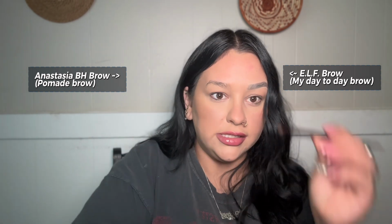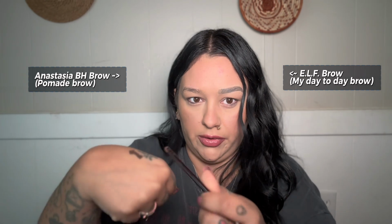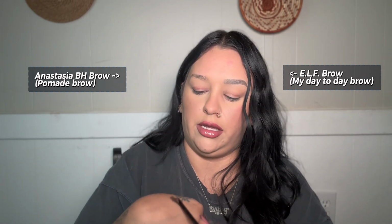So we're on the other side, we're gonna go ahead and do the Anastasia Beverly Hills brow pomade. This one takes a different tool. You have to have a brush for it. Okay, I'm taking the Anastasia Beverly Hills brow pomade in chocolate. I scooped some out at the end of my brush and I kind of put it on my hand just to warm it up a little bit. I just want it to be a little bit more movable.